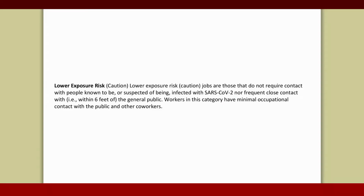First of all, per OSHA guidelines and the guidance on preparing workplaces for COVID-19, work areas have been classified into 4 categories based on the level of risk. They're as follows. Low exposure risk. Low exposure risk jobs are those that do not require contact with people known to be or suspected of being infected with COVID-19, nor frequent close contact within 6 feet of the general public. Workers in this category have minimal occupational contact with the public and other co-workers.